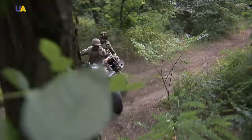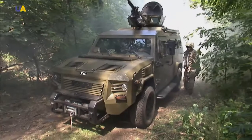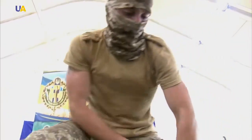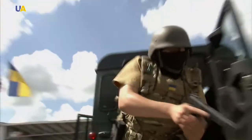The servicemen featured in this program all have one common trait, to protect Ukraine's sovereignty and territorial integrity. It's these people who take up arms and risk their lives to defend Europe's eastern border from any major attack in the future.